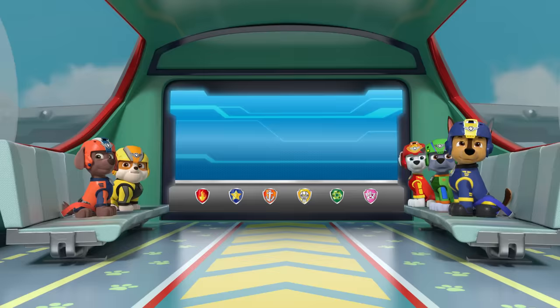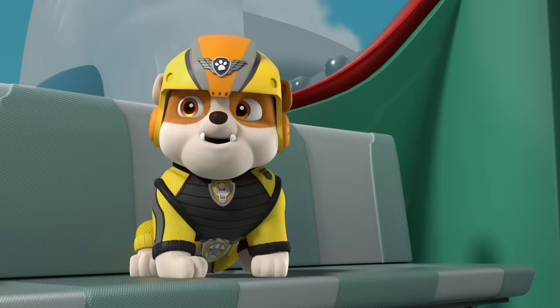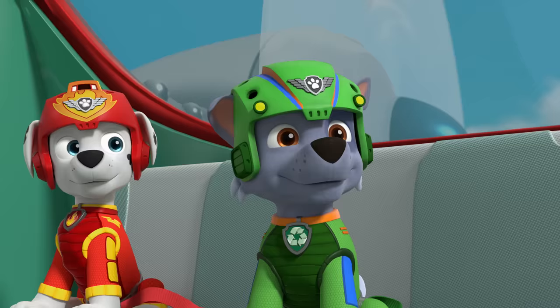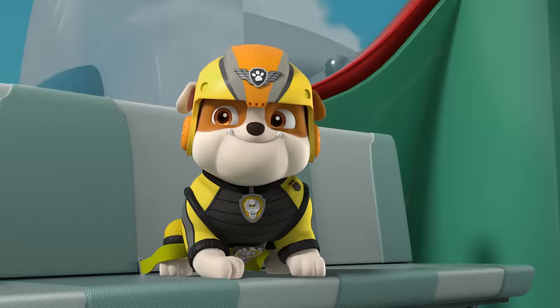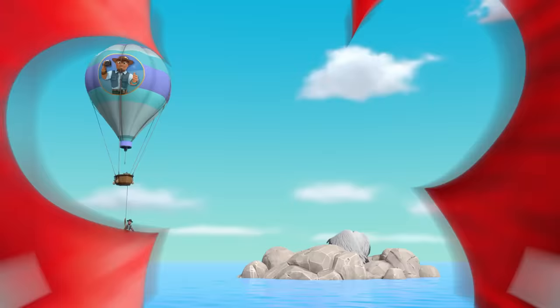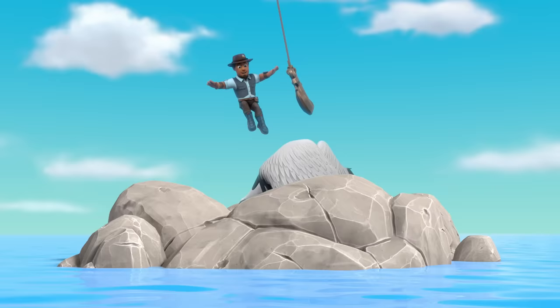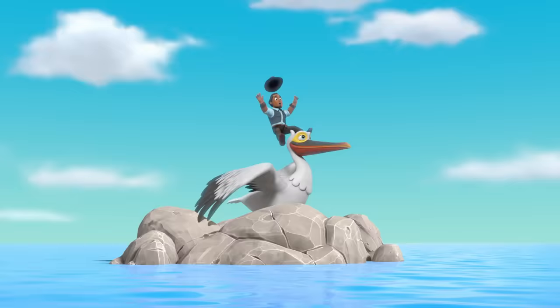Pups, we have to get Travis back into his gondola and fix his leaky balloon. Help! So, for this mission, I'll need Rubble. Rubble on the double. And Rocky. Woof, green means go. Rubble, Rocky, go, go, go. There it is, Big Bill Island. No, Travis, wait. This rock doesn't feel very rocky, almost like feathers. Ah! Ooh, wow!